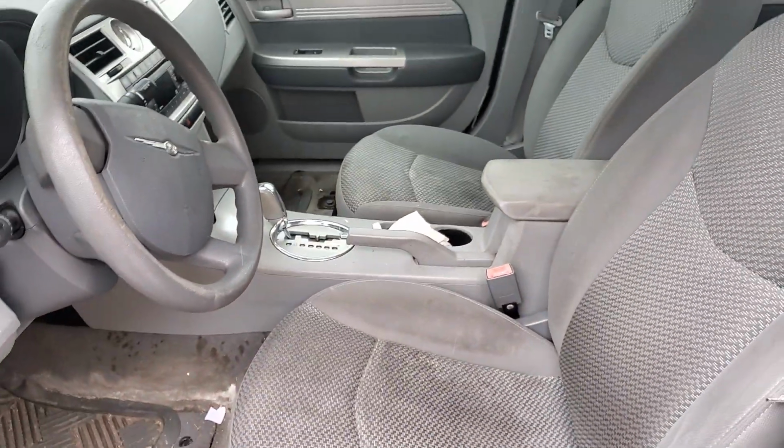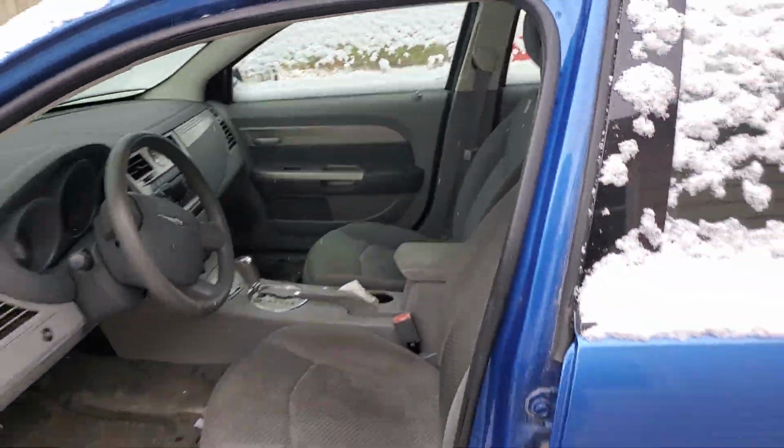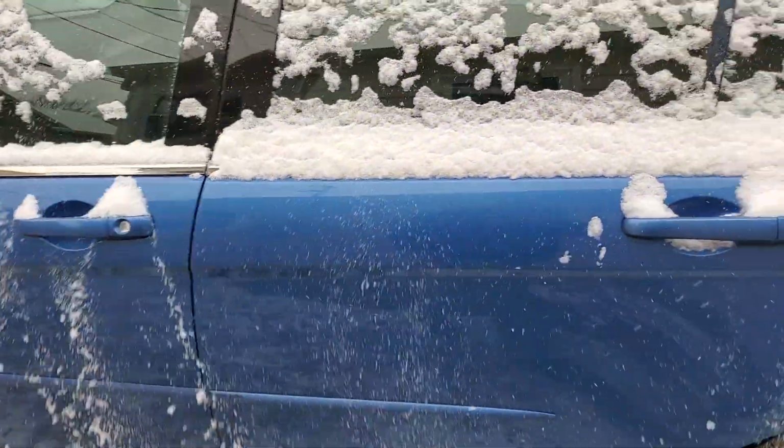It's not bad for a winter beater. It's in pretty decent shape.